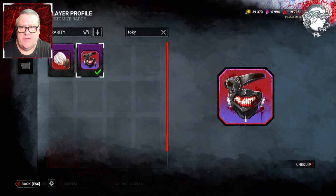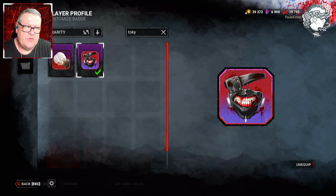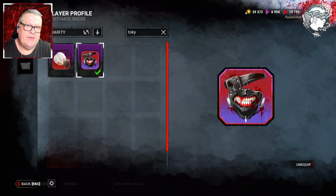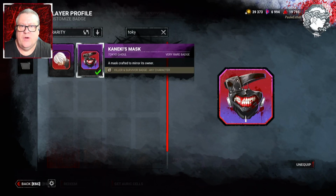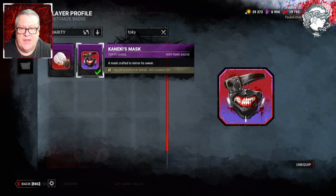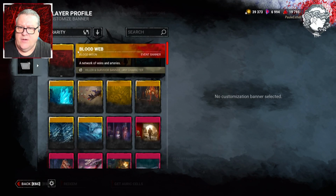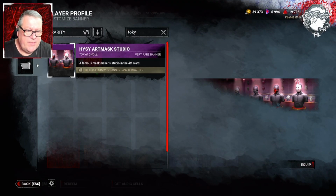Okay, so the other badge and banner that are connected to the Tokyo Ghoul chapter are for purchasing cosmetics. I don't know specifically which ones. I believe it's probably a purchase of one or a purchase of two outfits. I wish they would really spell this out for us so we would know exactly what's required. But this is the one you get for some kind of a purchase for Tokyo Ghoul Collection cosmetics. Kaneki's mask, a mask crafted to mirror its owner, and then there's also another banner for Tokyo Ghoul, and it's this one, which you probably get for buying the mask.